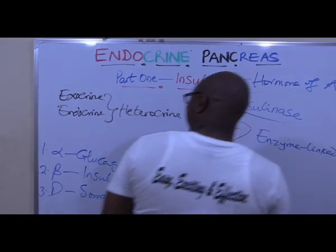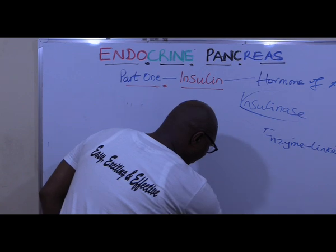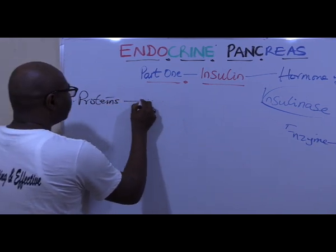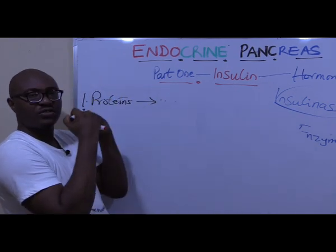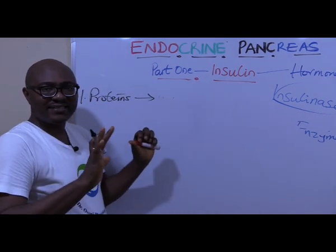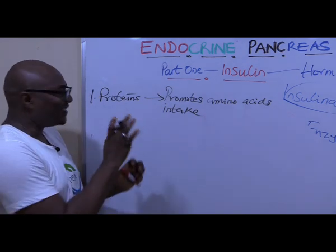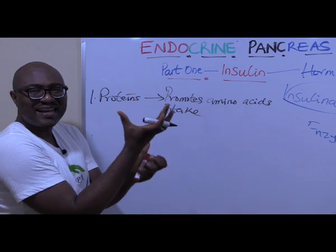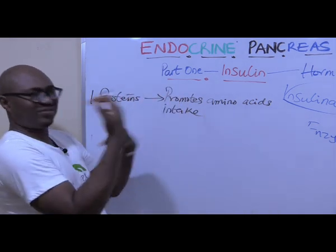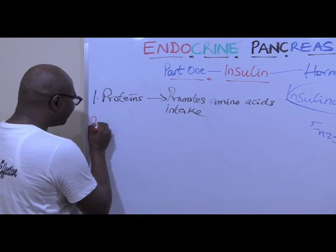So let's now look at the different effects on the different metabolic fuels. All right, so number 1, what is the effect on proteins? Very simple. Insulin promotes the entrance, the intake of amino acids in cells. So in this aspect, it does something similar to growth hormone. It promotes amino acid intake, storage.